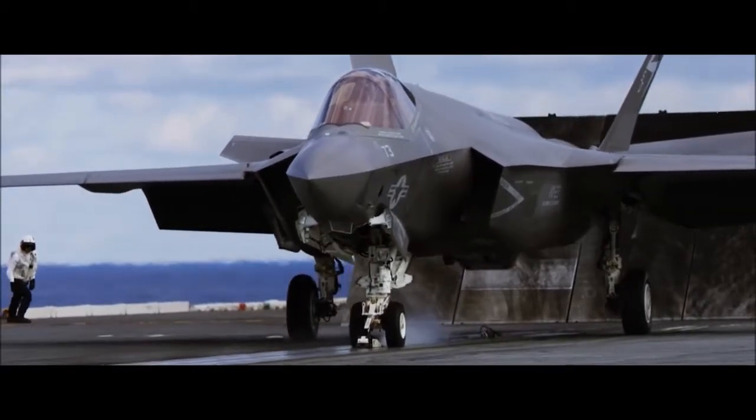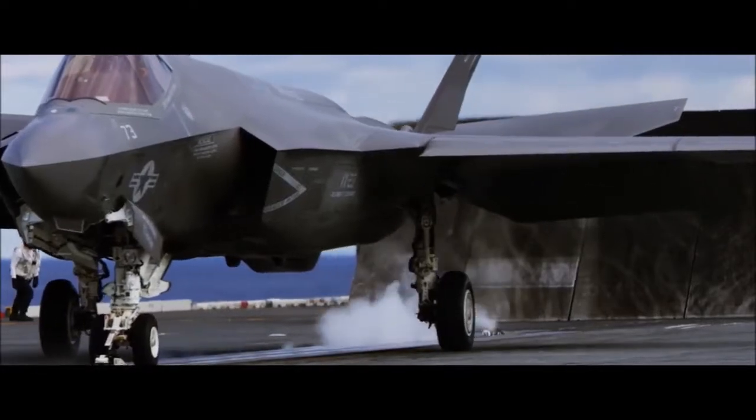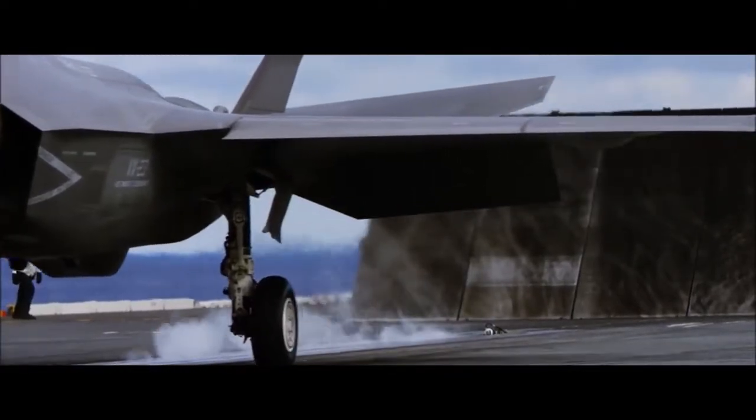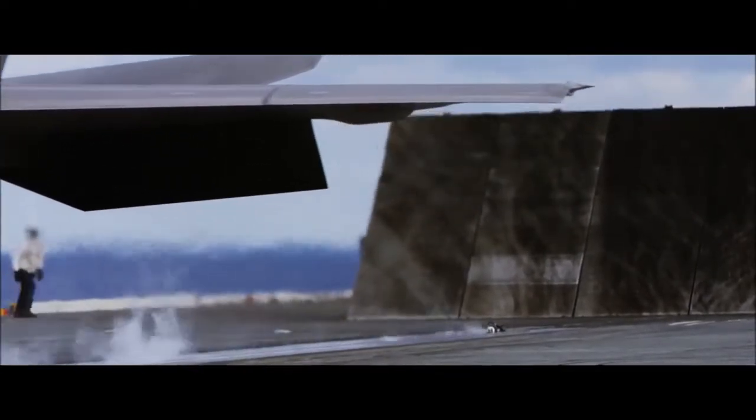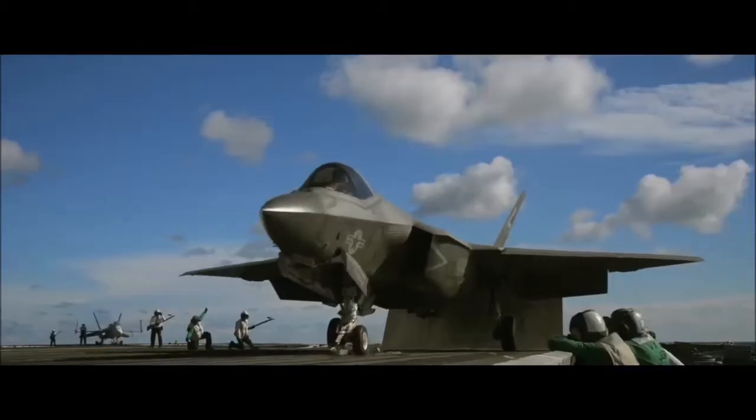We try to get to that lowest min point because we add 15 knots for the safety of our pilots and for the aircraft to safely fly away in any condition. And the reason we try to get the lowest point possible is because that's the lowest energy necessary to safely launch the aircraft.